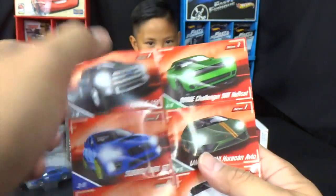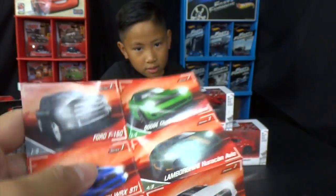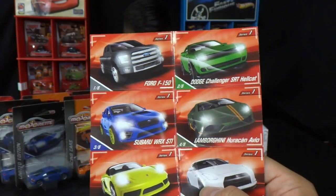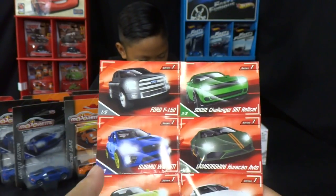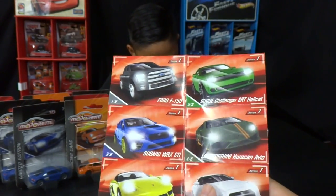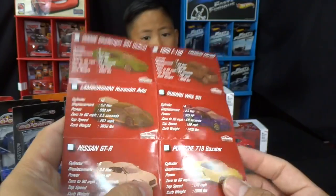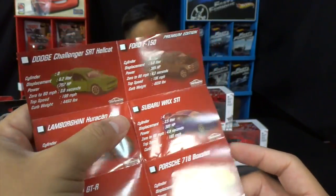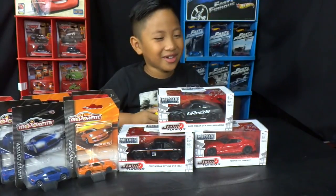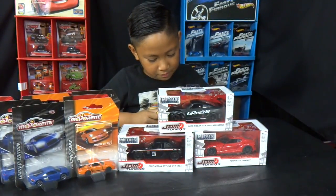So here is the set, the Series 1 stuff from this, the premium cars, guys. This is the F-150, you got the Hellcat, you got the Subaru, you got the Lamborghini. GTR, look for that, guys. Those are cool ones. And I've heard this is only one per case. So if it's hanging on the pegs, might as well get it.